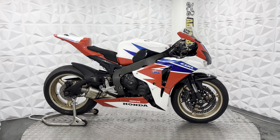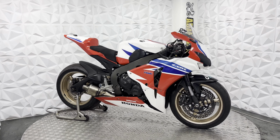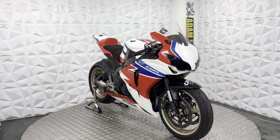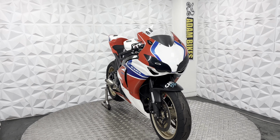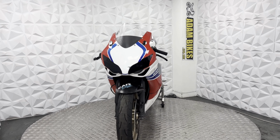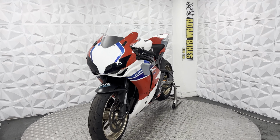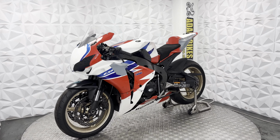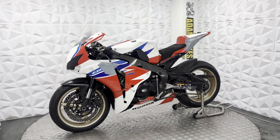The plate for this bike is LD08 LCN. I believe it gets mentioned on the ad, the reg anyway, so you can have a look at the MOT history to have a look for yourself. I believe it's only had one MOT, which is about 8,000 miles. But it's a very clean bike, ready for track use.